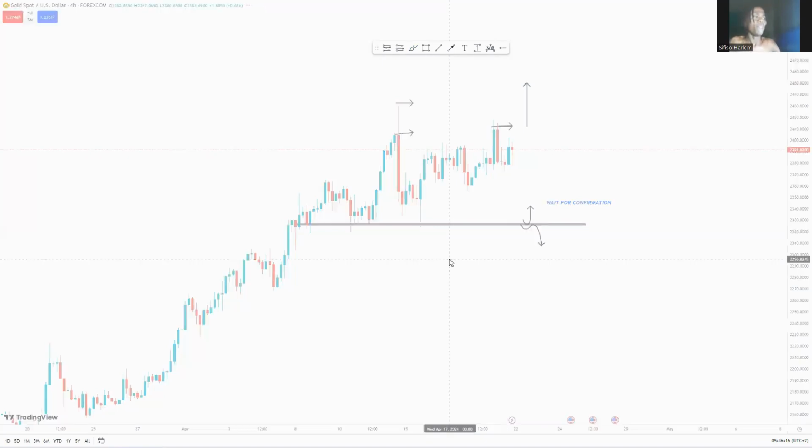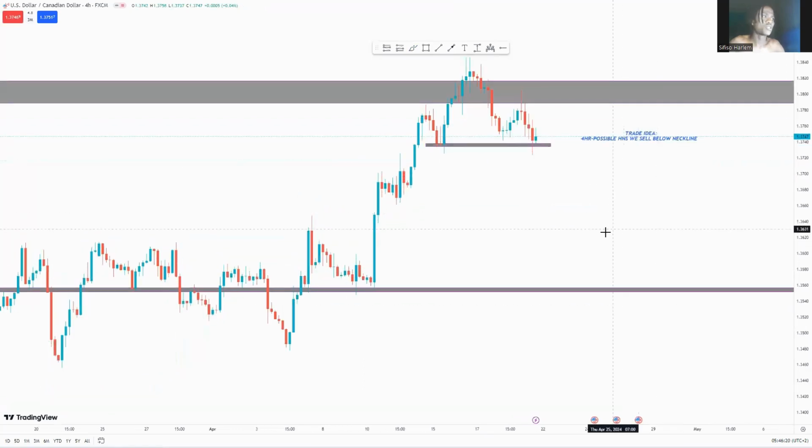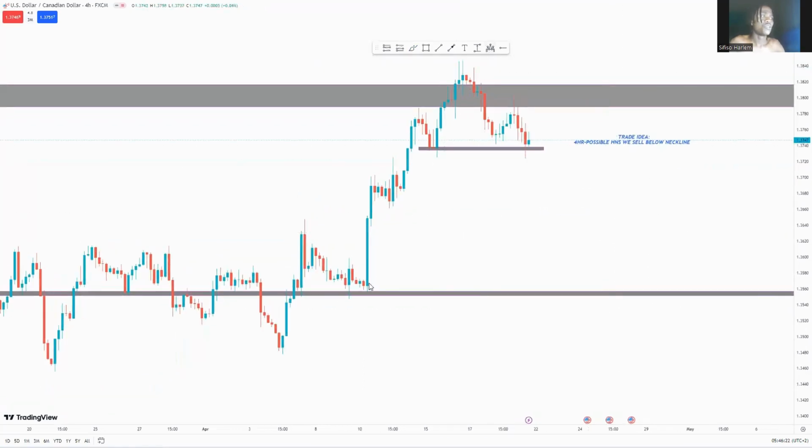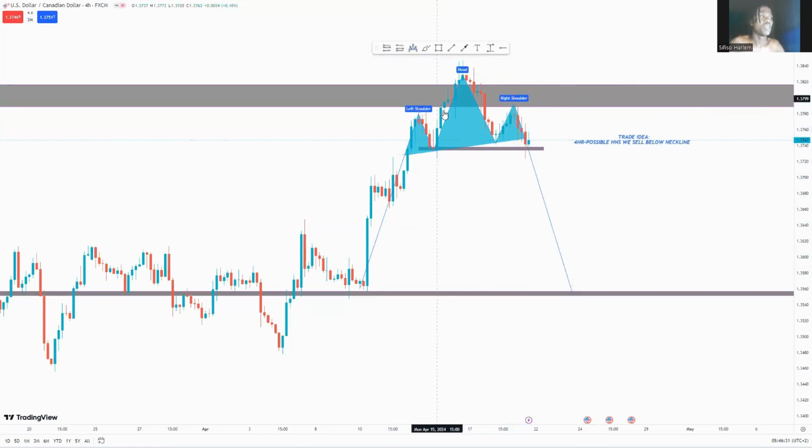So we move to the other pair that we're looking at, which is USD CAD. On USD CAD, you can clearly see that price has given us a possible head and shoulders pattern. You can tell that price is printing a possible head and shoulders. So obviously you guys know how to trade head and shoulders, right?